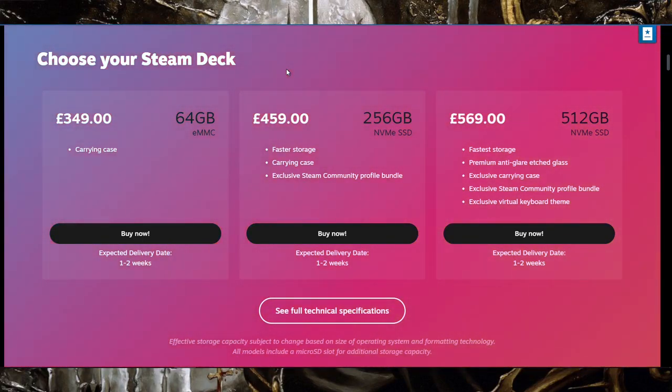The Win Max, okay, it's pricier. So the Steam Deck, yeah, great price, like $349 starting. I mean, wow, you can't go wrong with that. But again, I'd recommend getting a 512, which is $569. So the price on the Win Max 2 is expensive.